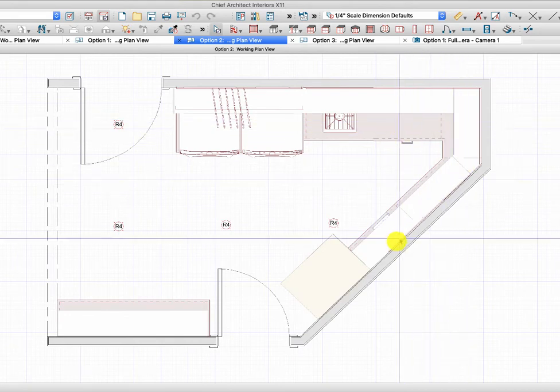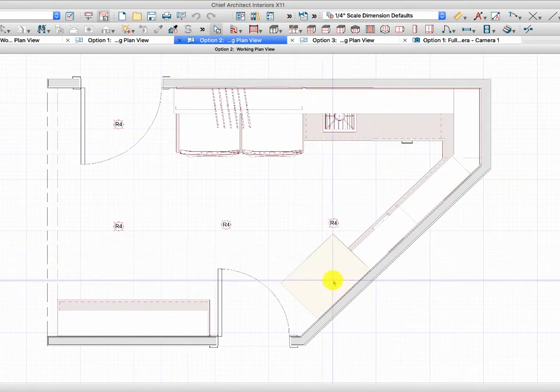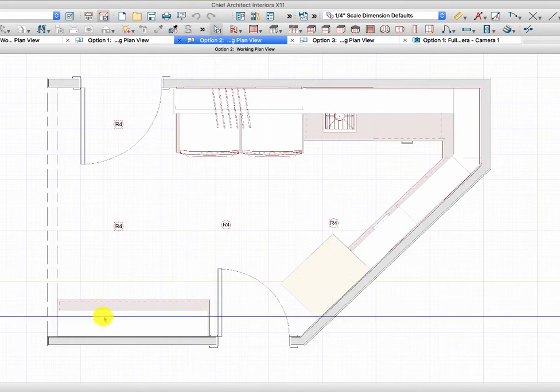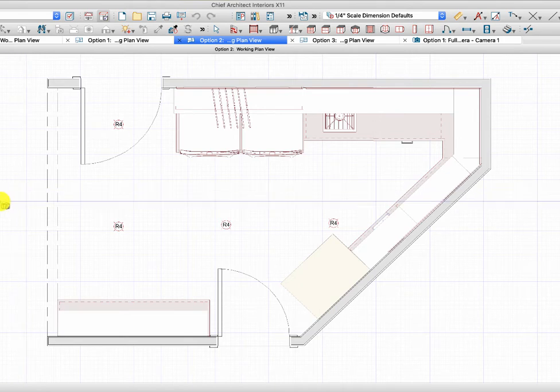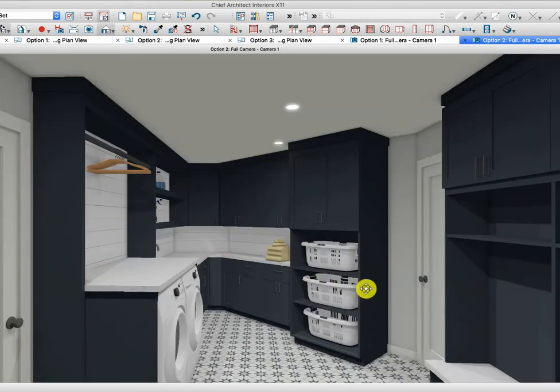Still cabinetry over here, but I closed it off just so they could get the idea of what it looks like closed. And then here I put a deeper cabinet, something to give them a little bit more storage. And then same thing again, here is the bench. So I chose different colors, different materials, just to give a different feel. And this is what this ended up looking like.